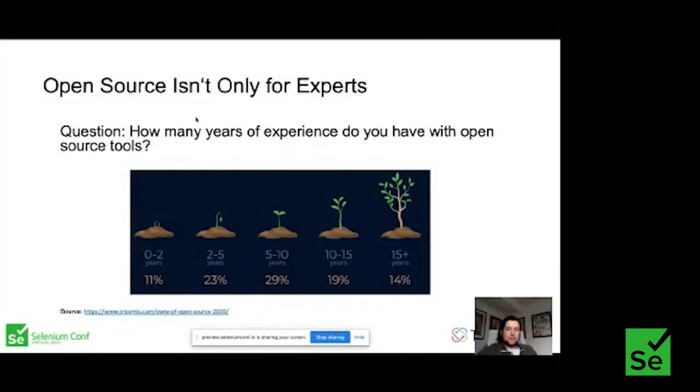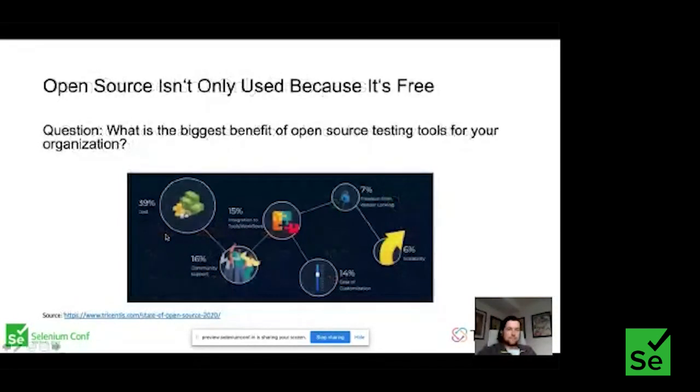But we found that open source isn't only for experts, right? We were really surprised to see that when we surveyed the companies that were doing open source testing, the average time that people had being a tester was something about 9 years in the market. But you'll see that on either end here, we have huge experts that have 15 plus years in the space doing test automation. We also have people just getting started with under 5 years in the field. So it's really a wide mix between people who have been doing test automation their whole life and people who are just getting started.